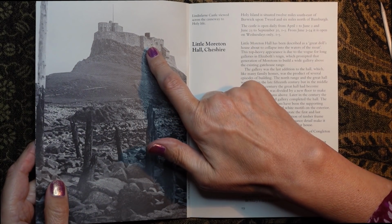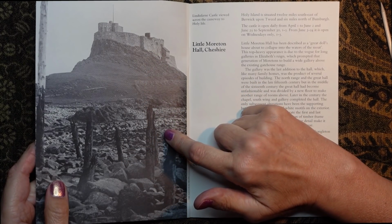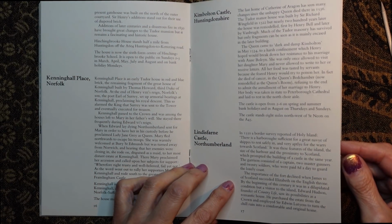This is Lindisfarne Castle, viewed across the causeway to Holy Island. So let's read about that.